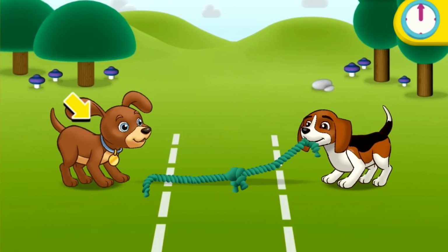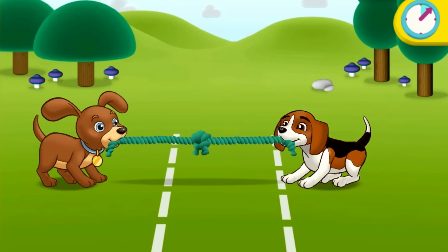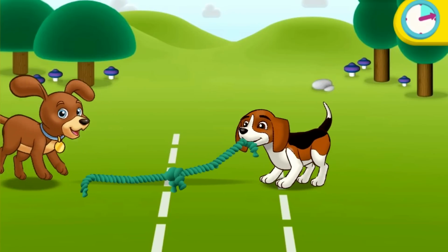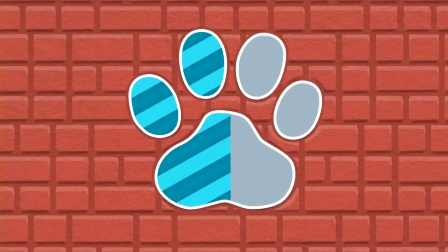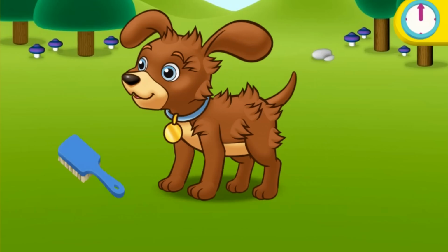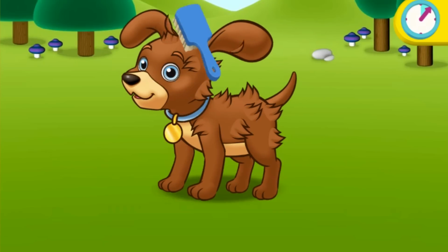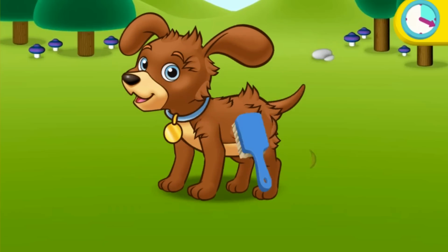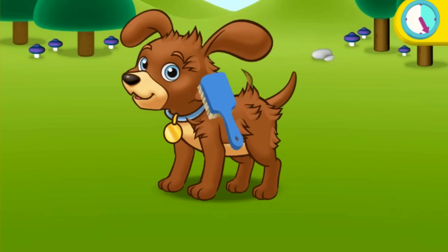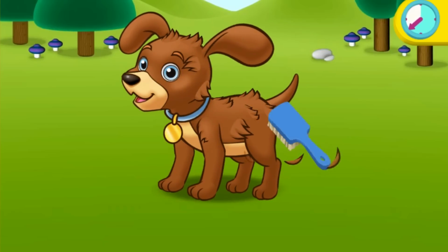Click on Perrito to help him win. Go! Fantastico! Skip! Move your mouse around over Perrito to brush his fur. Go! Keep your eye on the time!